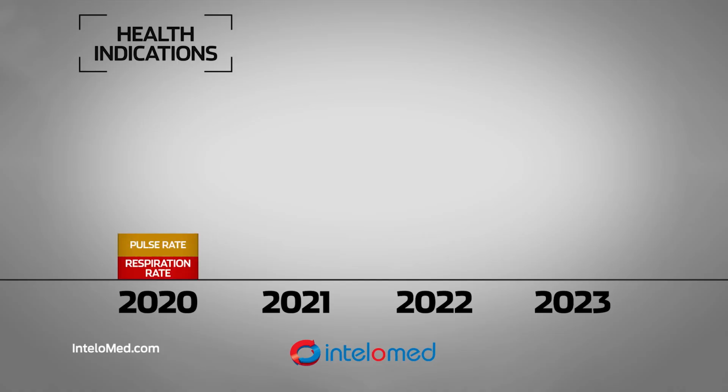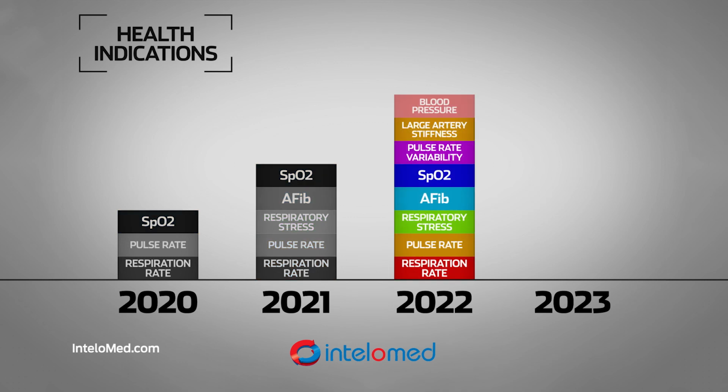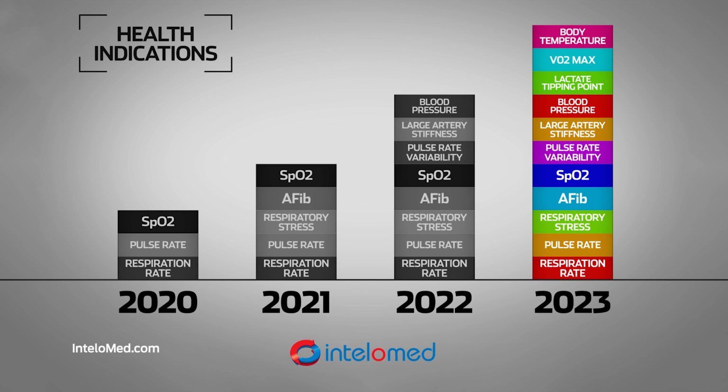While the app currently measures heart rate and respiration rate, InteloMed is poised to add indications for AFib, and in the near future, respiratory stress and blood oxygen saturation levels, measures that are critical in the recognition of COVID-19 infection. And the app can be expanded even further. This is fundamental at the core of understanding how we prevent our hospitals from getting overwhelmed with patients that may or may not need therapy.